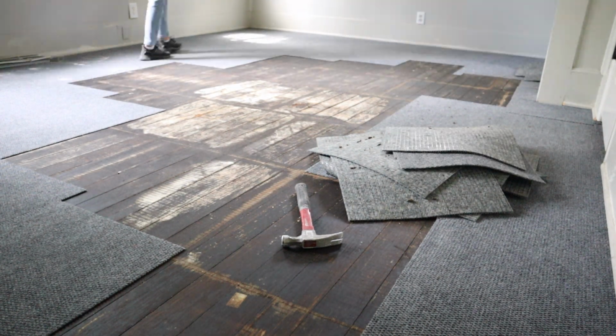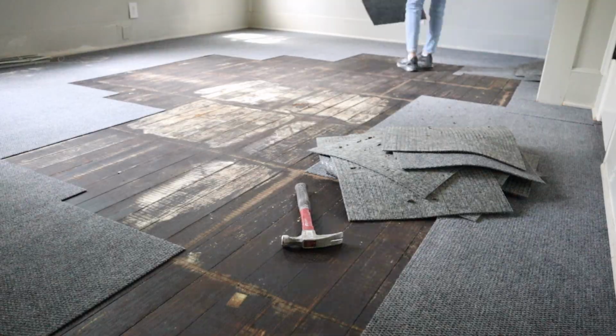It's super, super dark. You can barely even see the grain on it. It's gonna be a lot of work sanding it down and bringing it back to its natural tone, but they're gonna be beautiful. And it totally transforms the room from having blue carpet to hardwood floors.